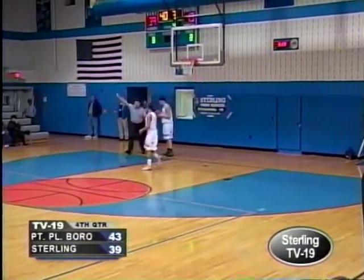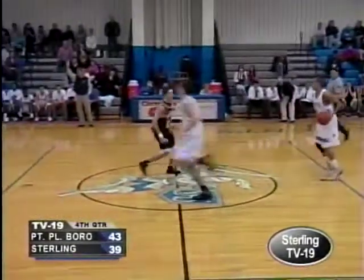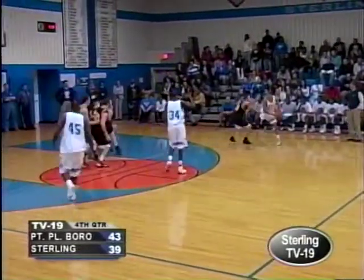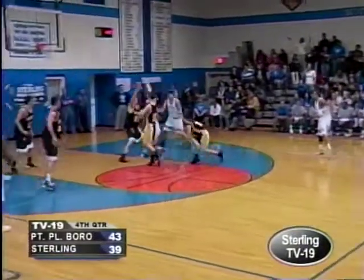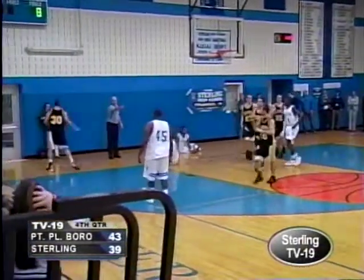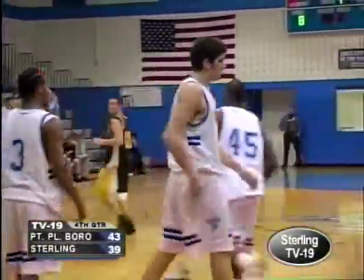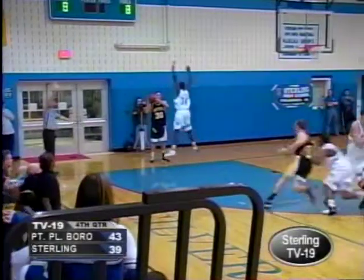Now there's 40 seconds left. Down by 4. Mike Shields brings the ball up the court. Go! 30 seconds left. Sam Washington with the ball. Goes in, misses it. And the ball gets out of bounds and they give it to Point Pleasant Barrow. 25 seconds left. Sterling needs a steal. Taylor needs to get this ball right off the inbound.